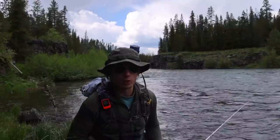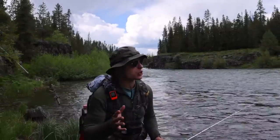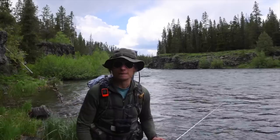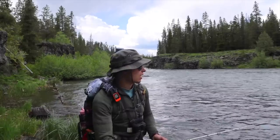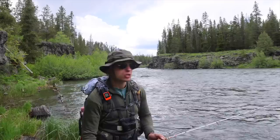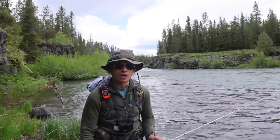Getting some really swirly winds right now. Could be good for the fishing, but that could be bad for old Magoo. I don't know how much longer I'm gonna push this. I mean, it's buggy as all get out. I just have not seen anything in the fish department. So might give this one a fish and then maybe keep this dog and pony show going.